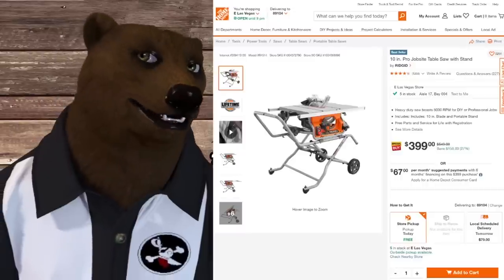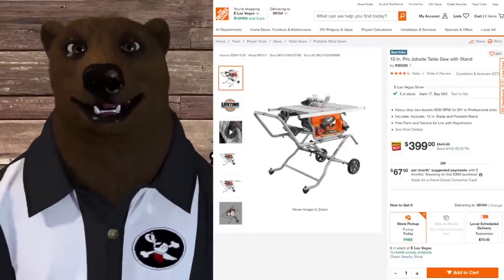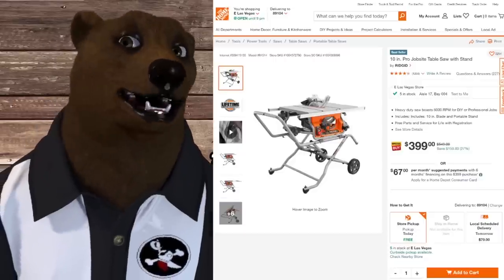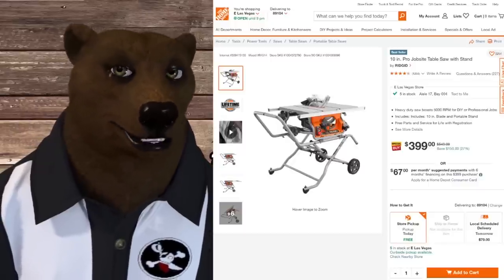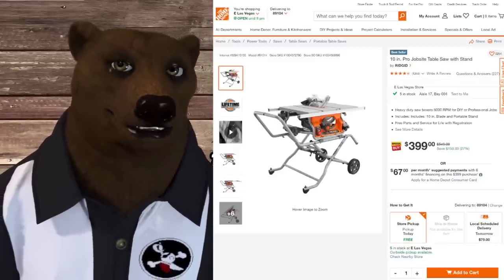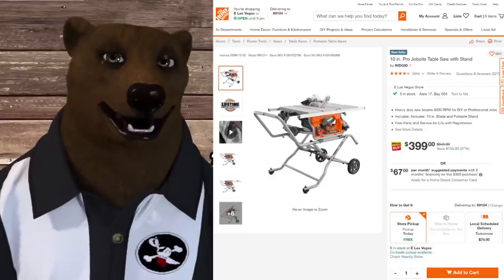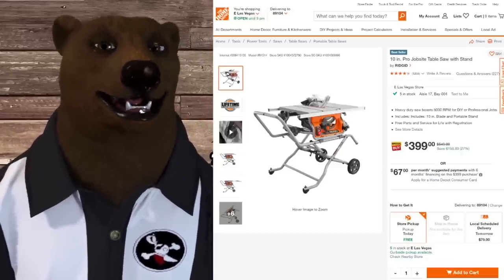All right, over at Home Depot, people have been asking me, hey, Bear, what's the best deal right now for a rolling job site saw that I can go out and buy right now? And right now, it's the Rigid, okay? This is a great saw. It's always been a good saw. It's been out for a while. And it's got a decent-sized table. It's got a nice fence. It's got a good stand. And at $400, it's the best deal going currently.